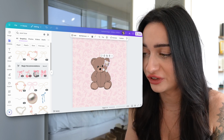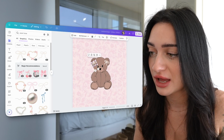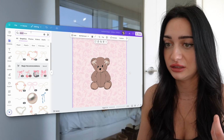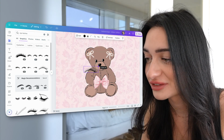And this is actually a perfect example of how I'm using Canva elements to create a design of my own. So if you see what I'm doing here, I took this bear and I had this background, but then I took this bear, put it in, and now I'm adding more Canva elements to it to make it a design of my own. Do you know what I mean? See how that made it look like it's a part of the design? This is optional, but I love doing this.